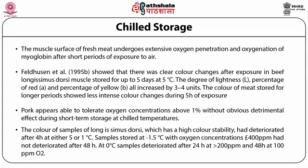Samples stored at minus 1.5 degrees Celsius with oxygen concentrations of about 400 ppm had not deteriorated after 48 hours. At 0 degrees Celsius, samples deteriorated after 24 hours at greater than 200 ppm and 48 hours at 100 ppm oxygen. Beef muscles with low color stability discolored under all conditions.